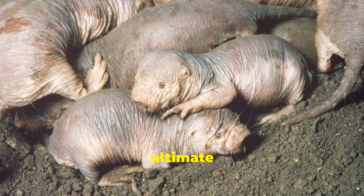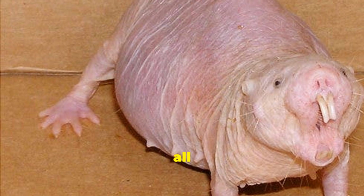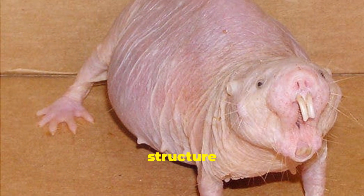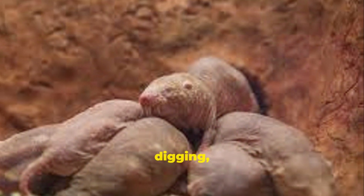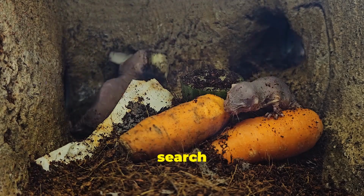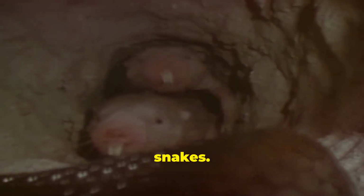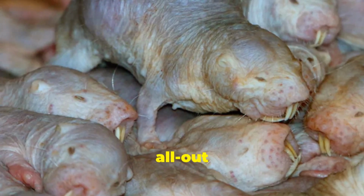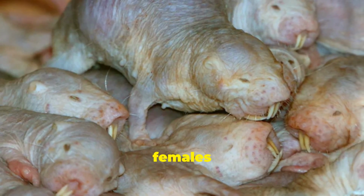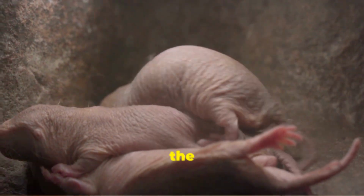It's like the ultimate animal kingdom reality show, the Real Housewives of the mole rat colony. But it's not all drama. This social structure is what allows them to survive in such tough environments. The workers are constantly digging, expanding the tunnel system in search of food, while the soldiers stand guard against predators like snakes. And if the queen dies, get ready for an all-out mole rat brawl, because the females will fight it out until a new queen emerges. Talk about survival of the fittest.